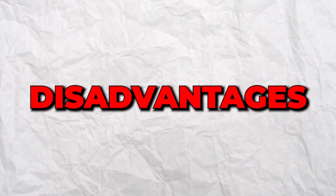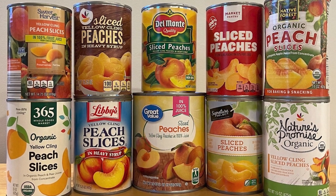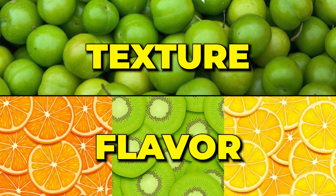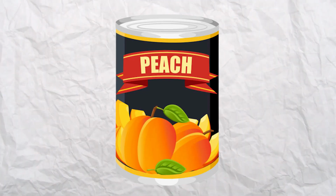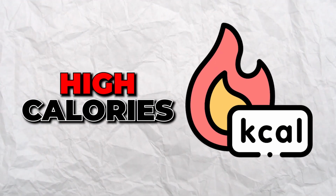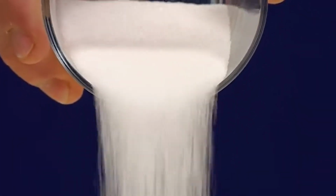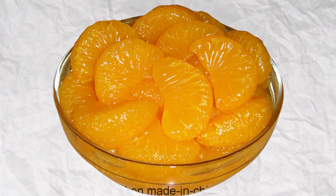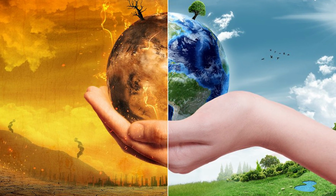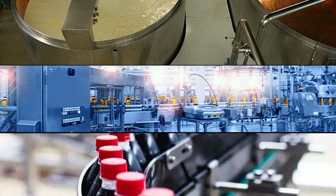Now, let's talk about the disadvantages of this canned fruit. First, canning can result in a loss of the fresh texture and flavor found in fresh fruits. Then, some canned fruits may contain added sugars or syrups, which can increase the calorie content and may not be suitable for those watching their sugar intake. Also, the process of canning and the packaging of canned fruits may have environmental impacts due to the use of materials and energy in the manufacturing and recycling processes.